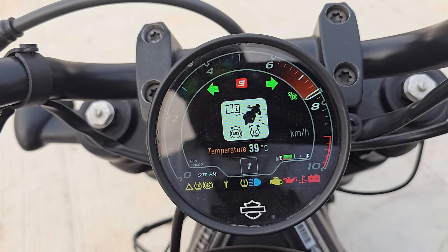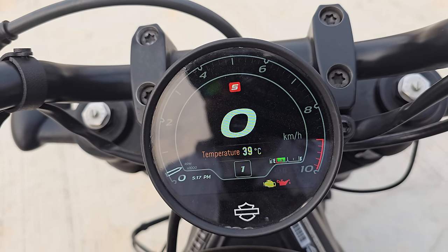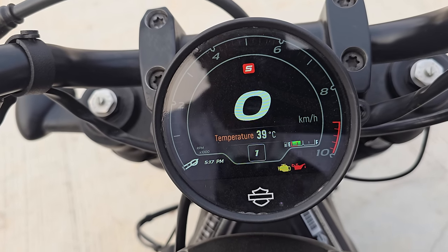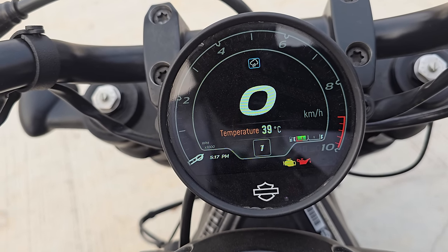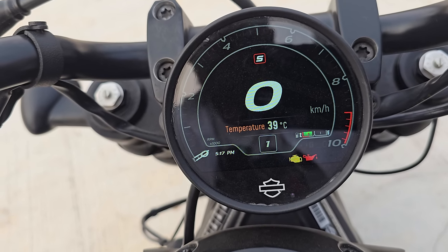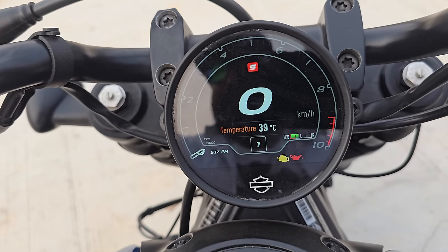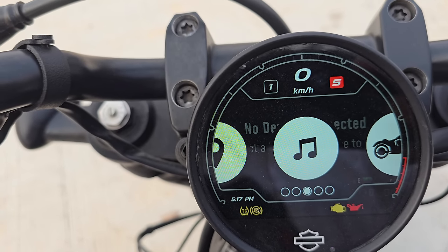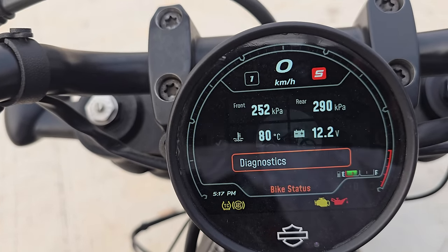You have Harley Davidson, this thing, and the dark custom theme running through the motorcycle is absolute bliss. And here you have the riding modes. This is already set to sport. Then you have rain, you have road, and sport. Sport is like unleashing all the mayhem. And then you also have different layouts here between navigation and music and the motorcycle.